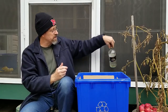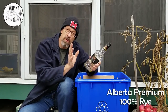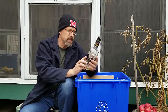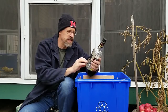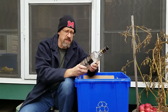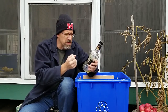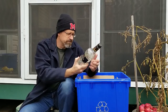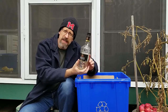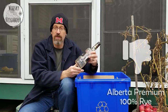I'll contrast it with another Canadian. It's Alberta Premium, also bottled at 40%, also 100% rye. And sorry, Food Quig, I know you really like this bottle. For me, this one continued all the way through to be nothing more than average. It just never lit up for me. It never really came into its own. There's nothing bad about it. Pretty interesting kind of vintage bottle, but I won't buy another bottle of this for a long time.